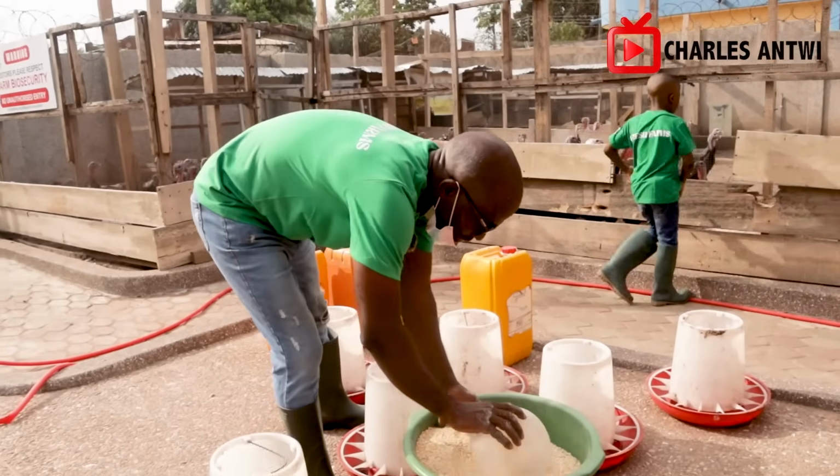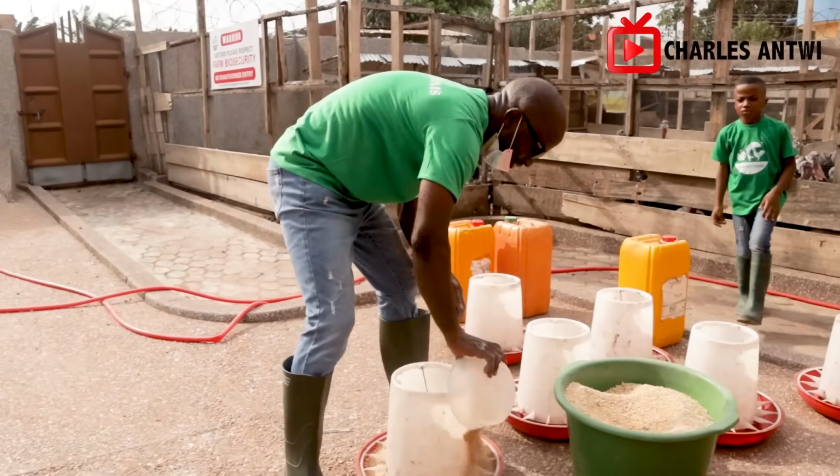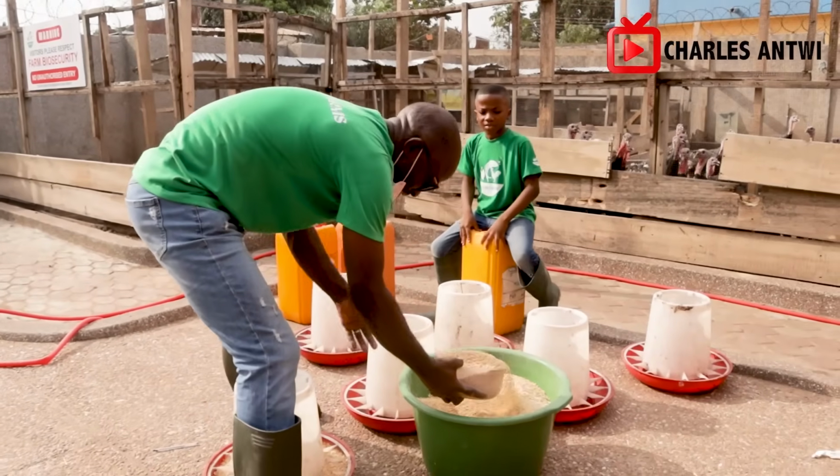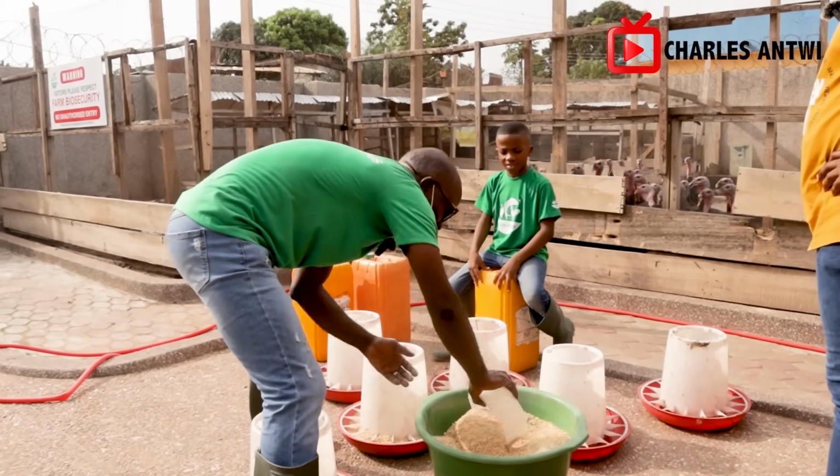You can hear that there's food coming. So then, when you keep them like this till this time, they are not waiting. When you are going inside, you have to be very aggressive.